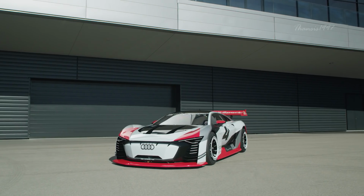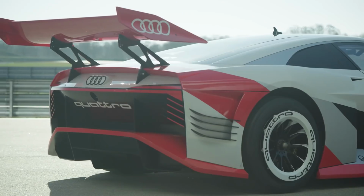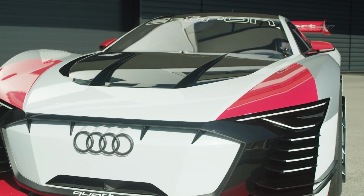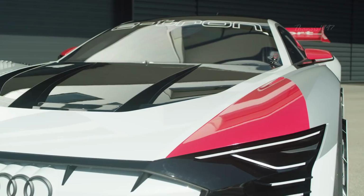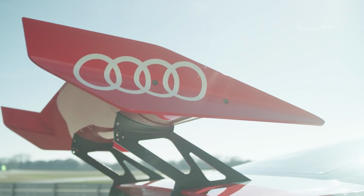Audi e-tron Vision Gran Turismo. The Vision Gran Turismo was first shown to an audience at the Audi Competence Center Motorsport at Nürburgring. It is a two-seater concept car that has the distinction of being the first concept car to be deployed to real-world racetracks as a fully functional vehicle.